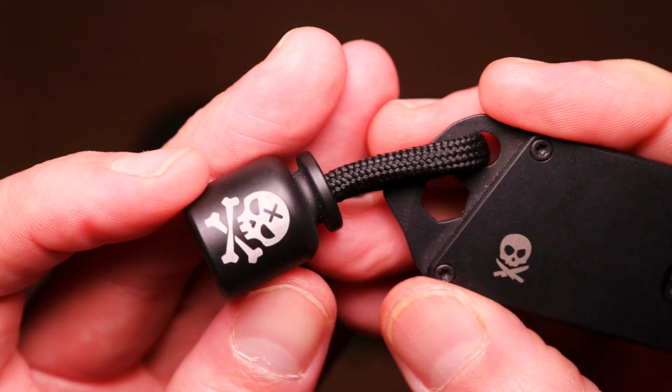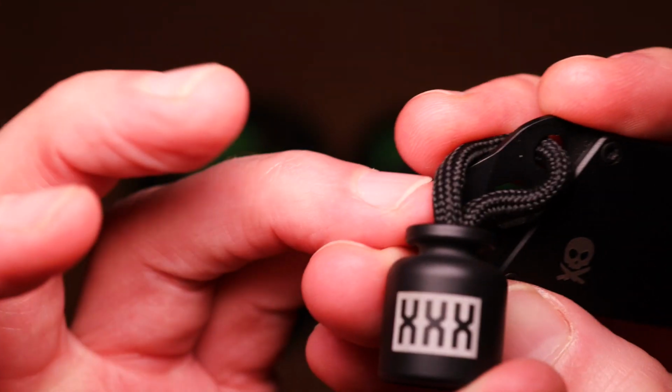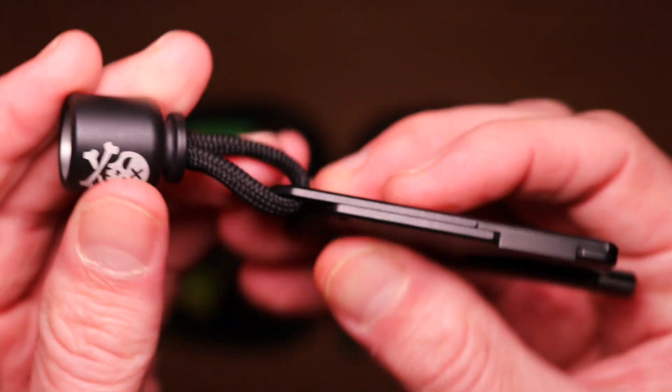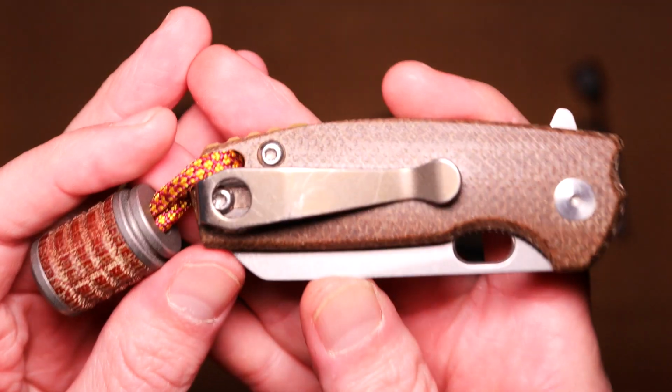I paired this up with the new Damn Designs poison barrel. It's got the grayscale carry artwork on it. Very cool. And I think it's funny that I have such a big fat bead on a super thin knife like that. Kind of ironic. I'm doing two knives today, because why not?